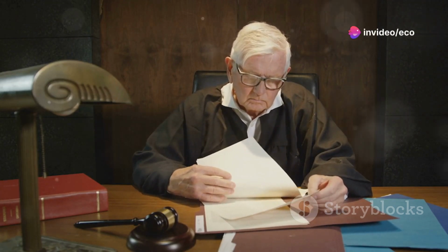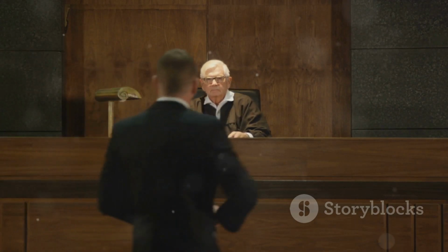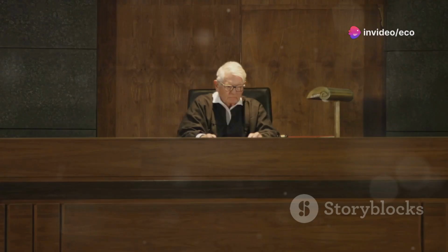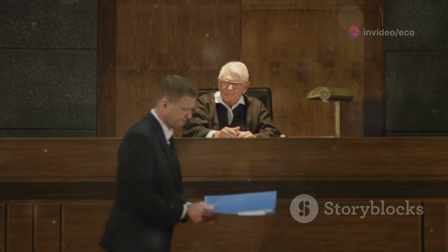Insufficiently stamped agreements can be deemed inadmissible, significantly impacting the outcome of a case. Proper stamp duty compliance is not merely a formality, it is a fundamental legal requirement. It safeguards the interests of all parties involved. Non-compliance can have severe consequences, rendering agreements unenforceable and creating legal hurdles.